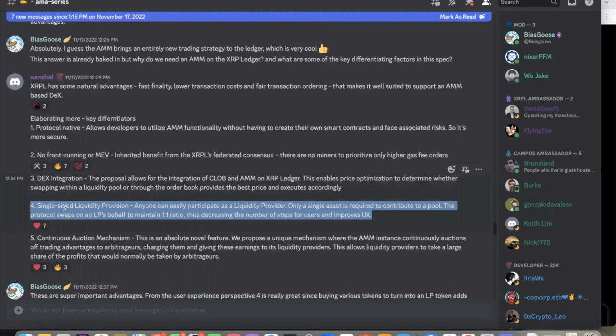So what this is going to do is basically allow the steps to be quicker and easier for the average Joe, I believe, where one person could put in 100% XRP, and then the algorithm itself will swap to the 50-50 ratio of XRP and USD for you. It improves the whole experience, so people don't have to go through all those steps of getting the equal exchange of both assets and putting them into the pool. So that's one I want to highlight.